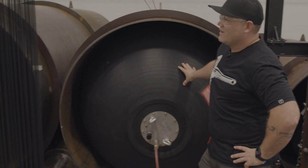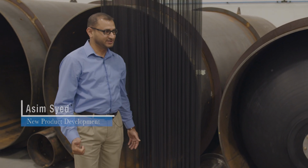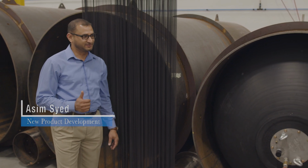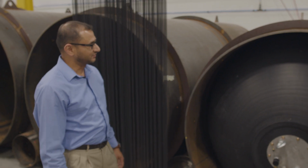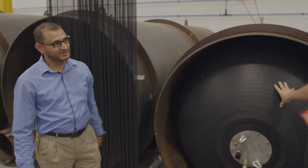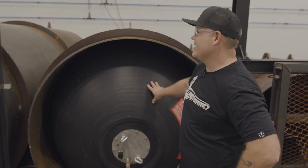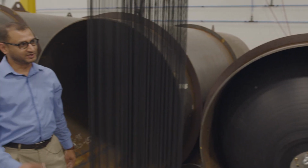This is a state-of-the-art facility for testing plugs for the Waterworks industry. We can test here anywhere from 6-inch all the way up to 96-inch plugs. Now, these are specialized testing chambers, right? That's right. These chambers, these pipes, we can test up to 180 psi. These are designed to test high pressure. Wow, so these are not just regular pipes. These are not. These are specially designed for our application.